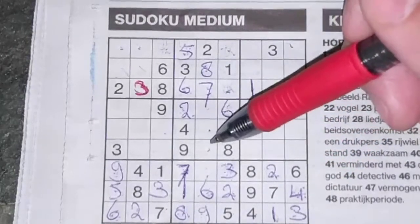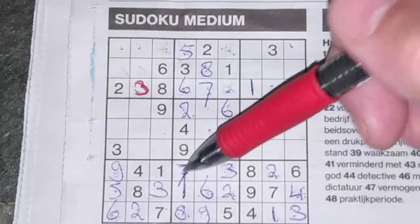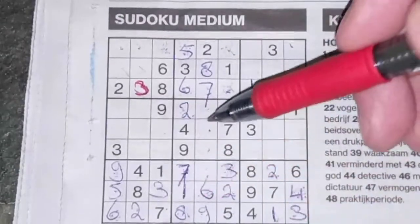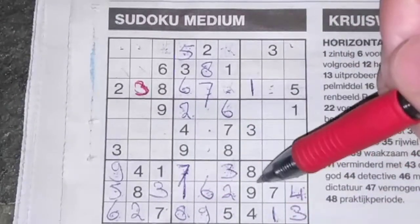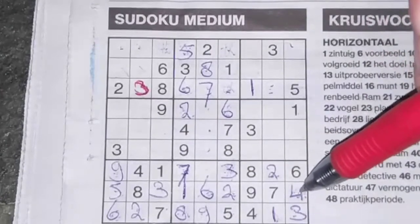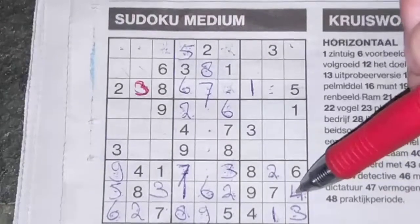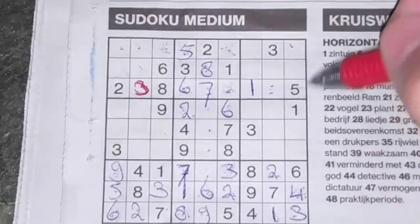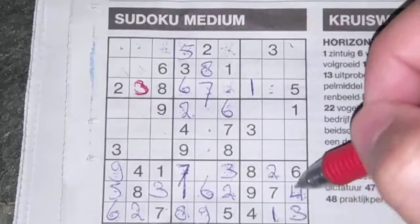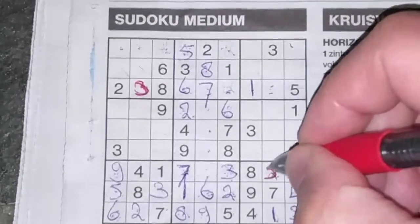Anyway, 2 and a 3. It's okay, 956. Then, when do I have placed? This should be a 5. It's the 5. No. The 5, we have a 5 there. We have a 5 here. So these two boxes cannot be the 5. This should be the 5.